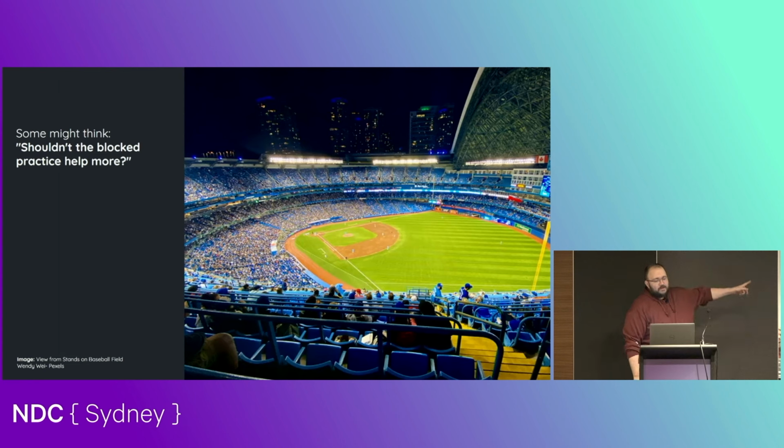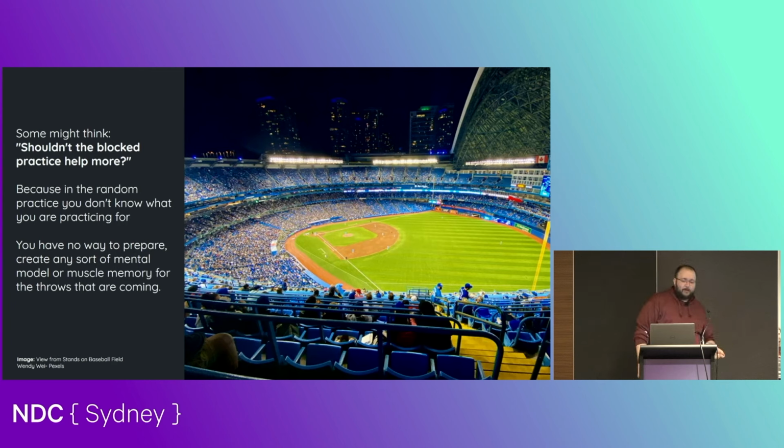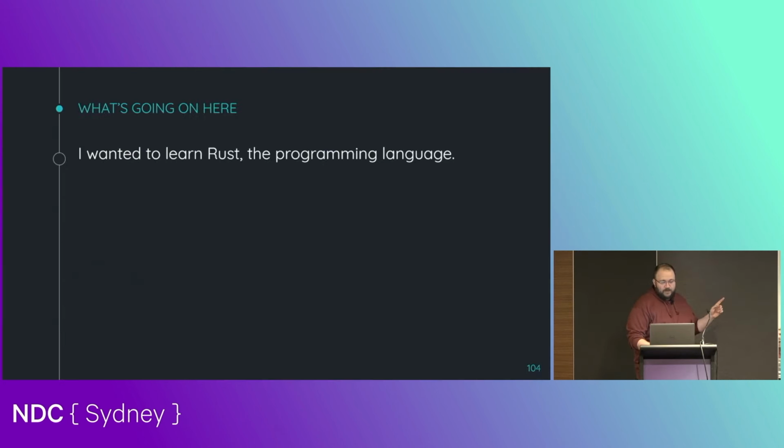Some might think, shouldn't the blocked practice help more, right? Because in the random practice, you don't know what you're practicing for. This is weird, at least to me as well. You have no way to prepare. You have no way to create any mental model for what you're doing, any muscle memory. Like all the things that are happening here, this doesn't make sense, right? So we'll get into this. So what's going on here?